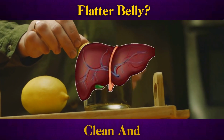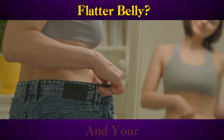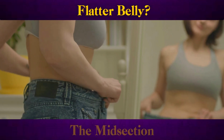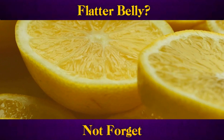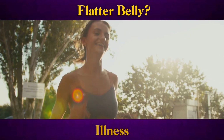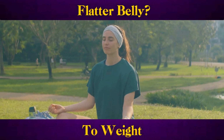When your liver is clean and efficient, your metabolism runs smoother, your digestion improves, and your body is less likely to store excess fat, especially around the midsection. And let's not forget, vitamin C also strengthens your immune system, protecting your body from illness and reducing inflammatory stress, which is often a hidden contributor to weight gain.